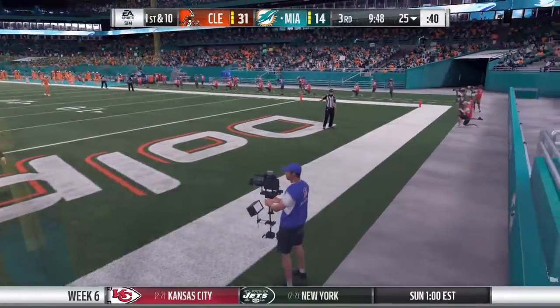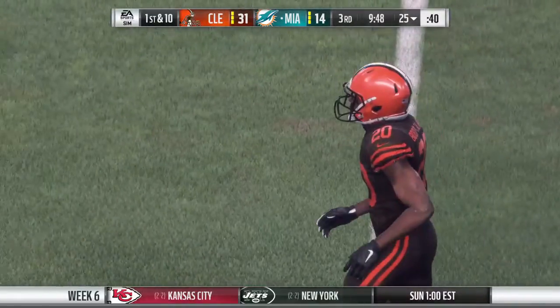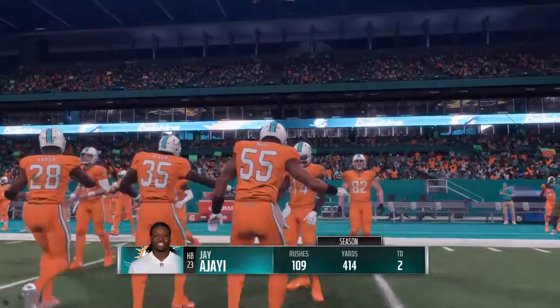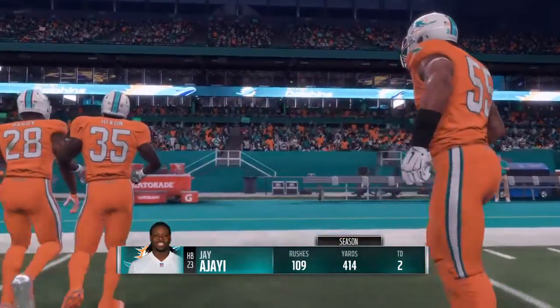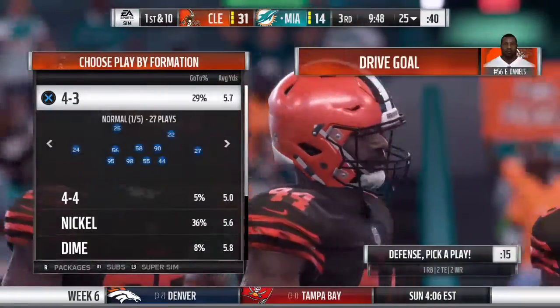And this will not be returnable. It's out of the back of the end zone for a touchback. So here are the Dolphins now. They get ready for their first possession of the second half. They have the ball here for the inaugural drive of the second half. Pretty big deficit, though. We'll see what adjustments were made.